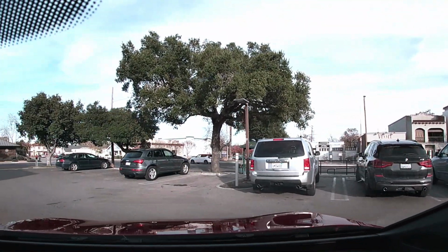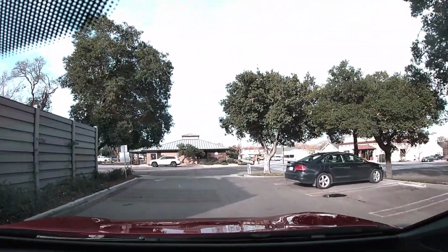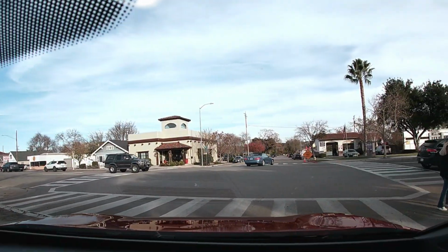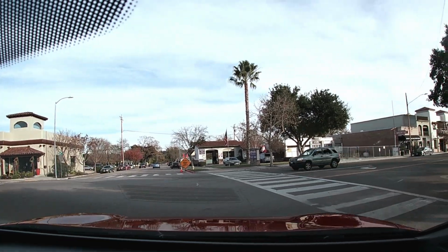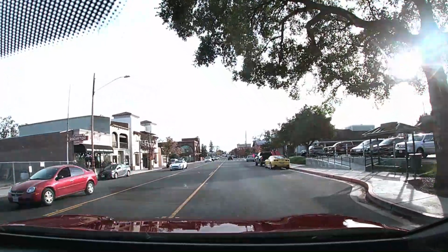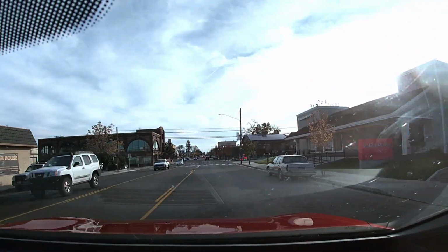It's perfect. This is the best time of year to be in California. I agree. I think it is too, without question. The winter is the nice look. Look how beautiful it is.